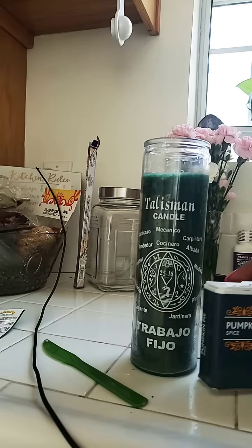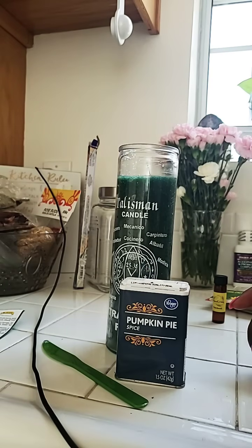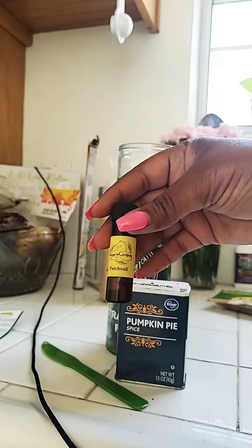And then I suggest getting pumpkin spice, since this is a combination of all the money drawing herbs. If you don't have that, you're perfectly fine working with some cinnamon powder. And then an anointing oil. So again, you could do a money oil. If you don't have a money oil, you can work with patchouli oil.